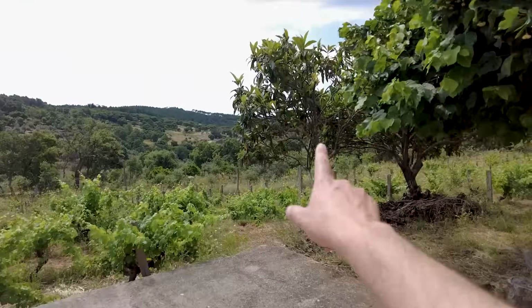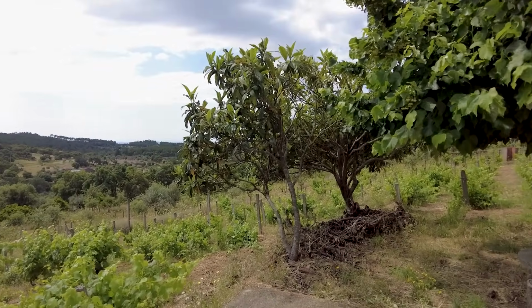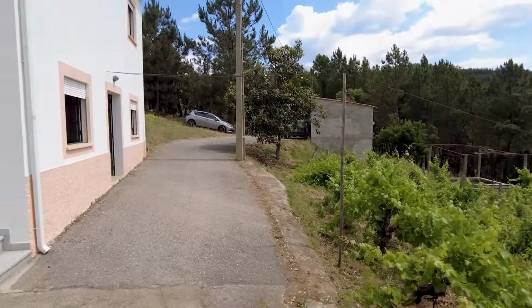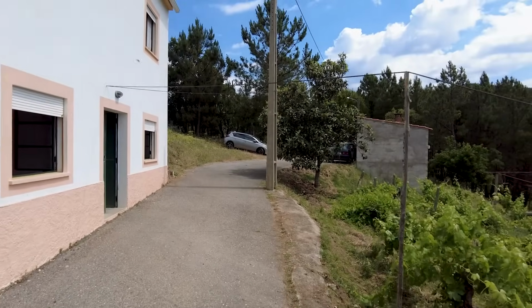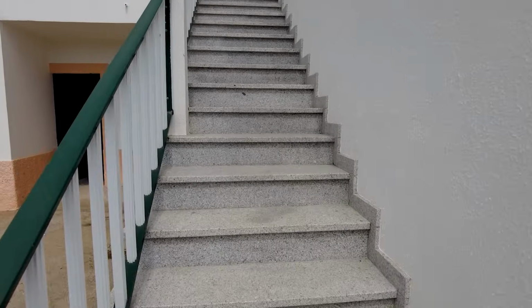You start to see some fruit trees. These are loquats. We find five or six loquats around the property. They are quite tasty. Not all of you know them, but trust me, you will love them. Loquat, there again. Very well, now let's go up.